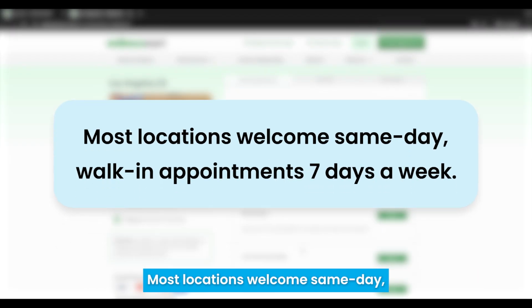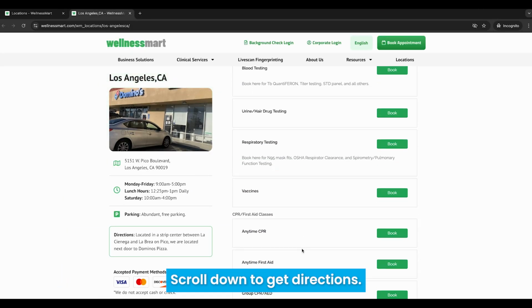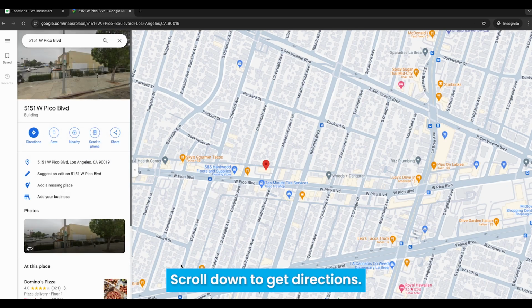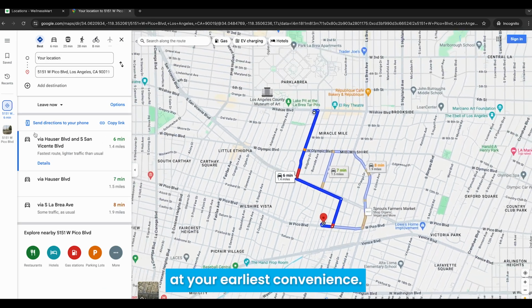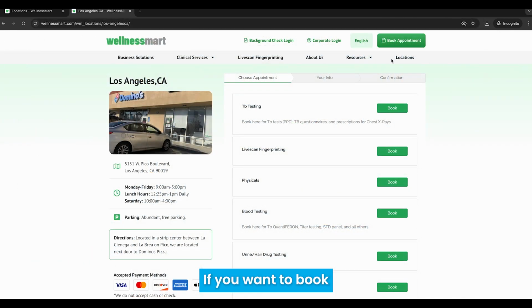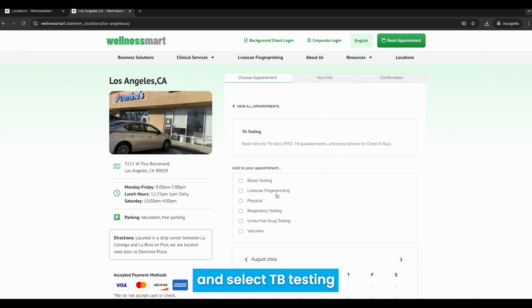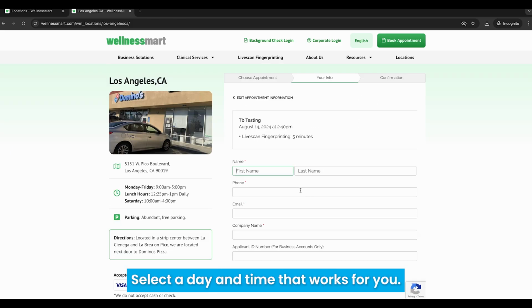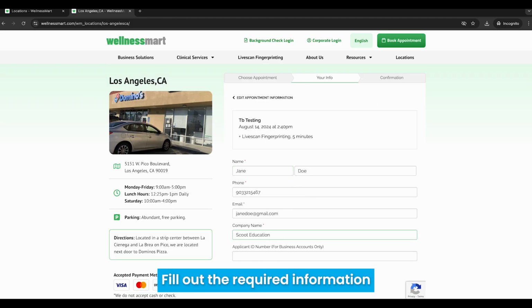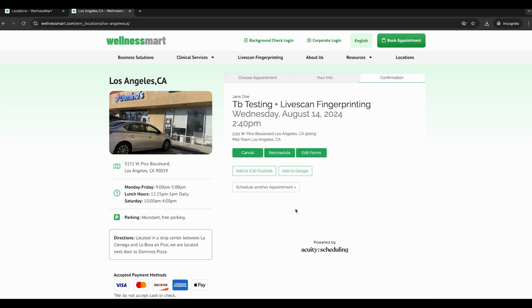Most locations welcome same-day walk-in appointments 7 days a week. Wait times may vary. Scroll down to Get Directions. Map out your route. Then plan to head in at your earliest convenience. If you want to book an appointment online, stay on this page and select TB testing and add live scan fingerprinting. Select a day and time that works for you. Fill out the required information and submit.